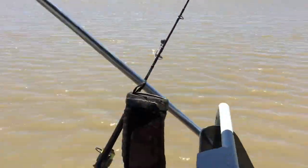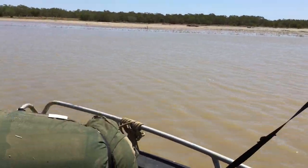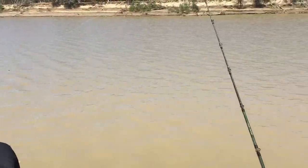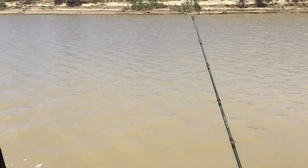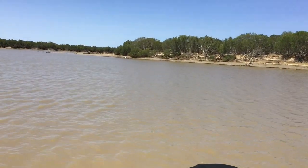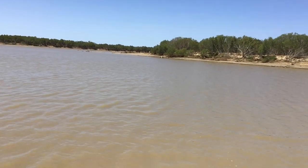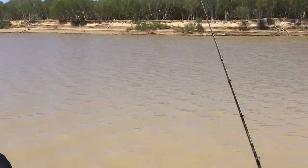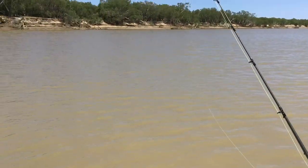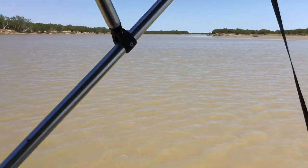So, over here it's quite shallow. And it drops off to about 1.4 out over there. Now in the past, many years ago, I've caught some good sized meters here. Plenty of them. Every time I've come back here, I've caught meters. Not to say that we're going to catch any this time. You got to be in it to win it, ain't ya?